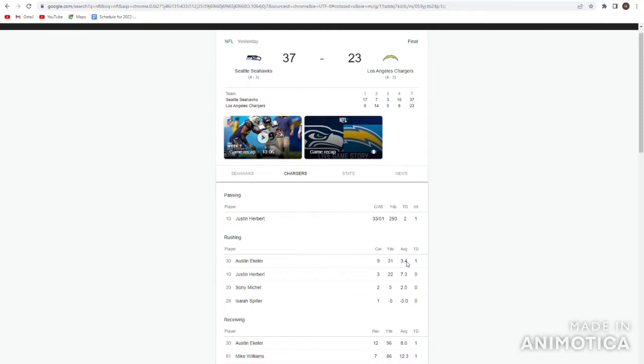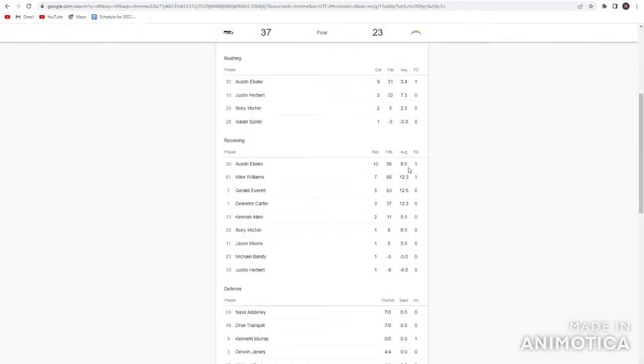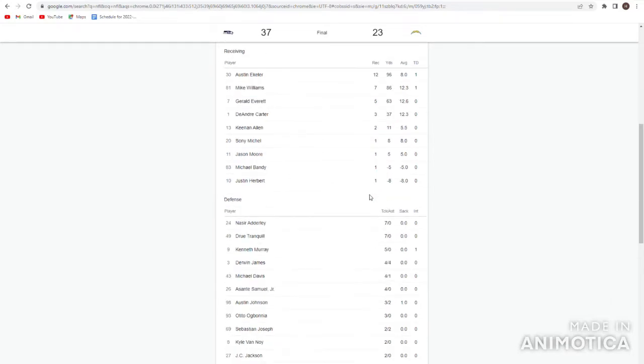Chargers, Justin Herbert threw for 293, 2 touchdowns, interception, 33 of 51. They can't run the ball efficiently, but Austin Ekeler still gets me fantasy points. He was the leading receiver, and Mike Williams, I mean, he can't get downfield because, again, Keenan Allen is just not great right now. But both Mike Williams and Austin Ekeler had touchdowns. Gerald Everett, yeah, he had a couple that looked really good, but again, just bad drops sometimes.